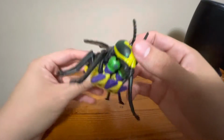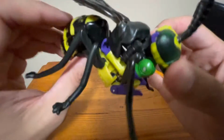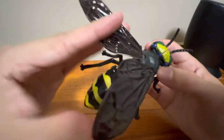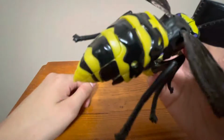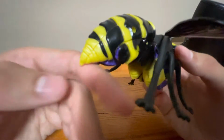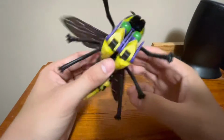He's kind of this greenish yellow. It's not quite a pure yellow, although it does kind of look like it on the camera. I think the pattern of his abdomen is a bit different from Waspinator. I think Waspinator actually has a painted stinger. Talking of the stinger, this will come into play in robot mode.